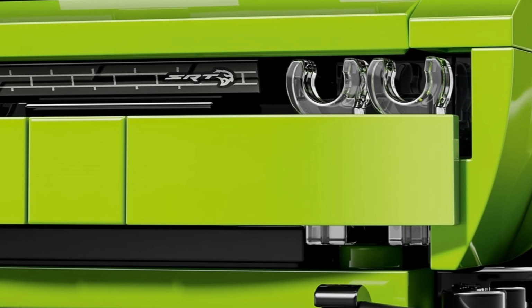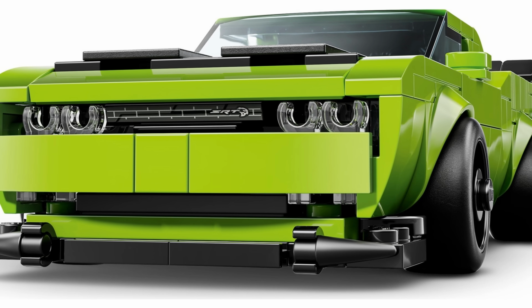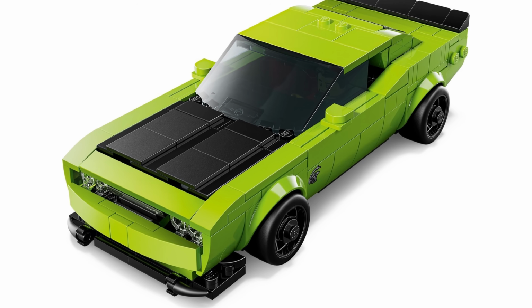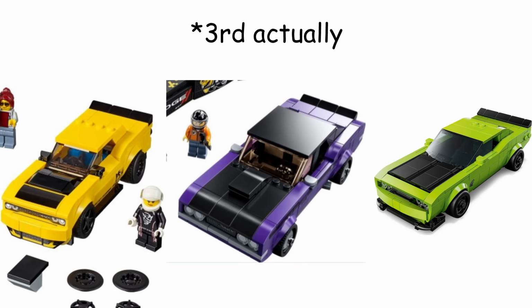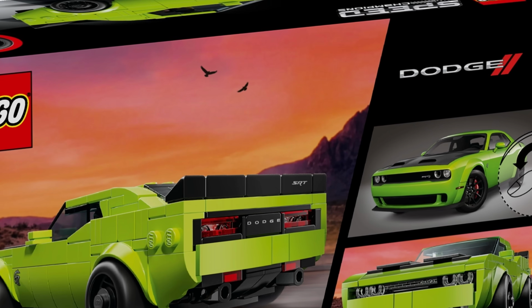Not only because it's the first LEGO set to have the word Hell in the title, but also because I find the colour scheme very appealing. This is the second rendition of a Dodge Challenger in LEGO Speed Champions, as well as the 5th depiction of a Dodge in the theme overall, and I think it really nails the look.